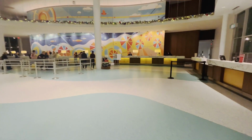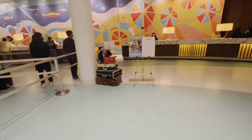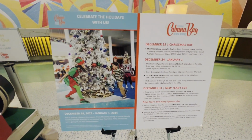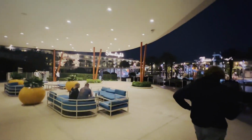Really cool lobby, kind of has that vintagey 50s, 60s style. Dropped off our luggage right here in the lobby. A little bit of celebrate the holidays. Came in a little late, so things are pretty quiet here for the most part. There's multiple buildings. We're going to head over to this building to the right, way off in the distance. There is a full tower where they have a view of Volcano Bay.